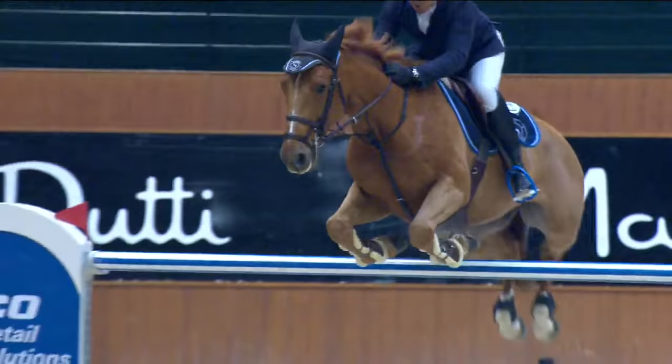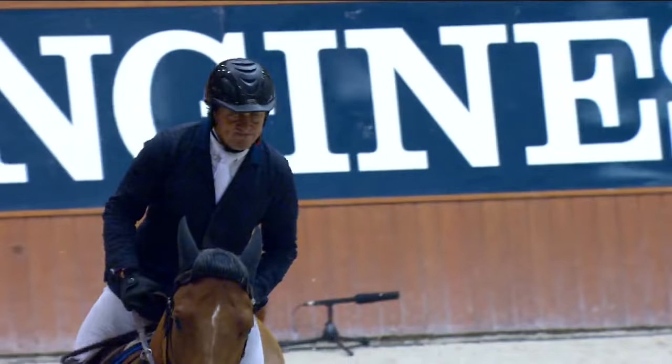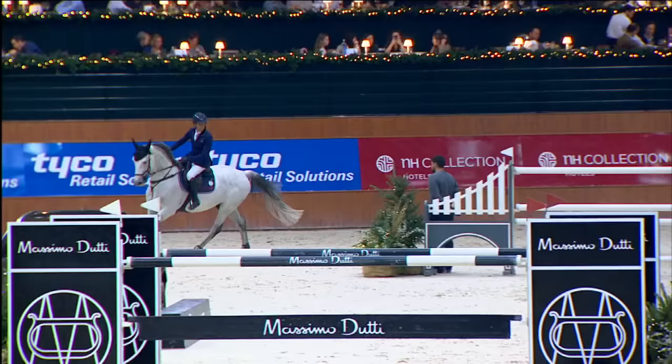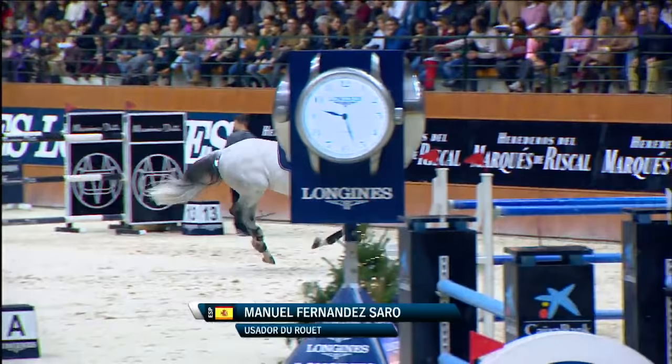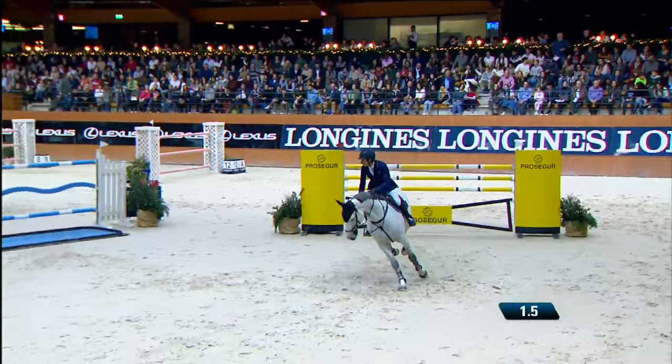And he's riding Isador de Roe, a 10-year-old by Crusader, out of a Galoubet mare. Now for people that are interested in breeding, this is quite unusual because the two horses that have been jumping one after each other are born the same year out of the same dam. So, thanks to embryo transfer, this is highly possible.